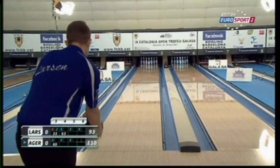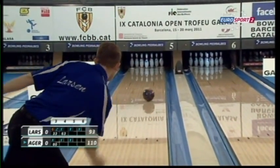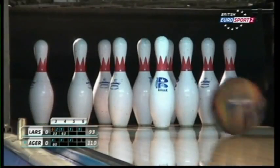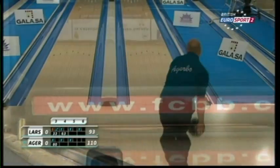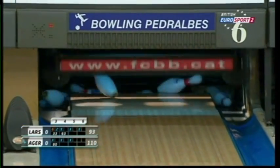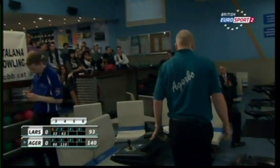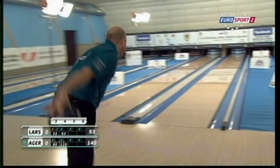And Larsen's just going to have to hope that his opponent gets into a bit of difficulty as the lane condition changes. Slides it in between third and fourth arrow. Gets a fat... Yes, but then? Well, he's working on four strikes in a row, looking for five. Oh, yes. And the late tempting goes and gives him that five strikes in a row. So he really has got his game going.